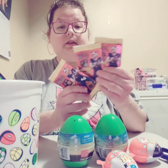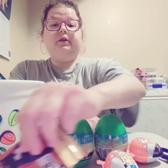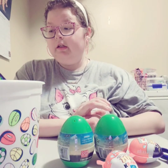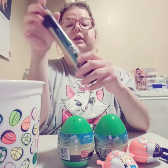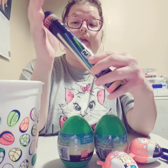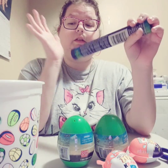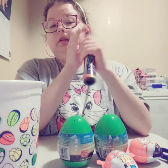And I got him like six of these. His birthday's also coming up, so I figured I'd split it and put the rest in his birthday. And me and him, we love glow-in-the-dark stuff, so I picked up these at the Dollar Tree. I still have a stash of them from before.